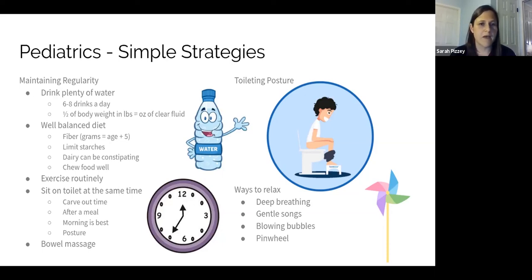Exercise routinely, also a big important thing. They've got to be moving around, and that is going to help to move things through their digestive system. And then sitting on the toilet at the same time. I think that children from potty training on, if they get used to having a routine bowel movement or having some time where they just sit and relax on the toilet, can be a really good habit to get into. And it's best to try to do it about the same time every day. After a meal tends to be best, and morning tends to be best. That's when our digestive system tends to be the most active, and when most people tend to find that they have the best bowel movement.